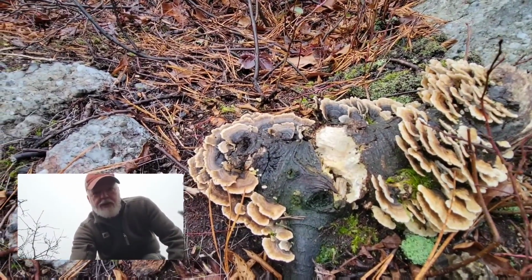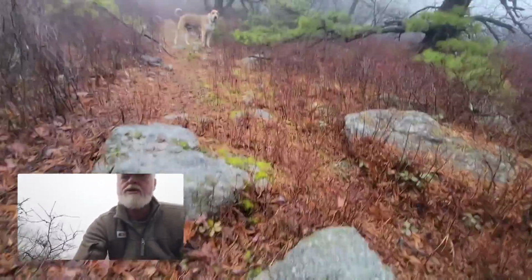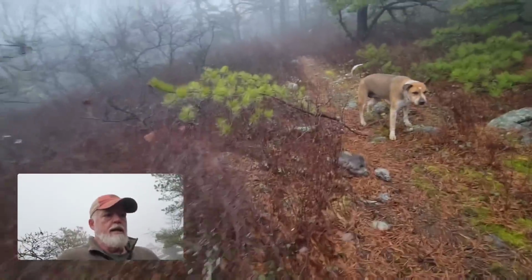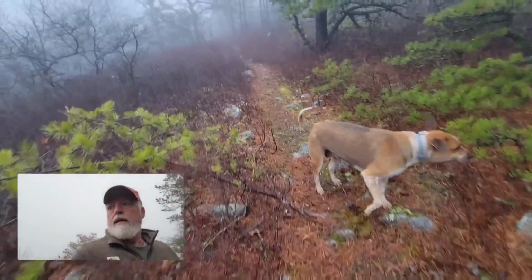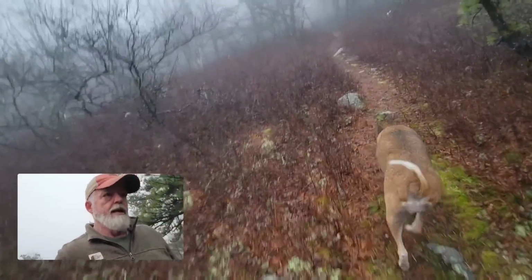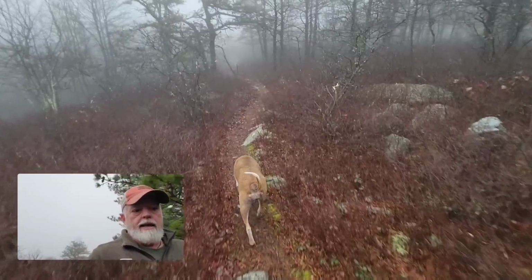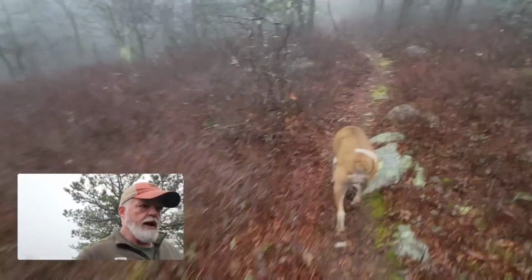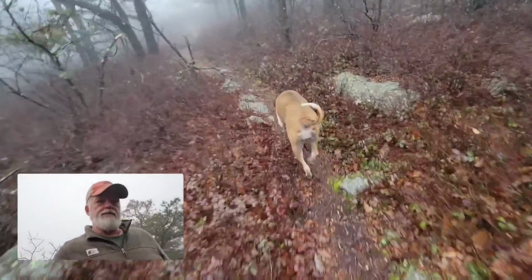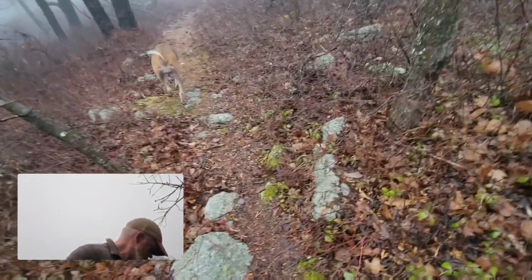Yeah, they're just beautiful. I don't know if those are oyster mushrooms. They call them that because they kind of look like an oyster. Yep, Bailey, you're going in the right direction. It's kind of wet up here, but at least it's not pouring down rain, and we got to explore a little bit because it was pouring down rain most of the day.